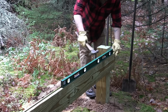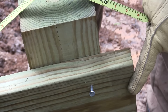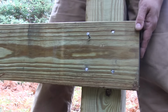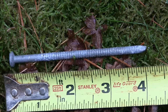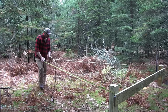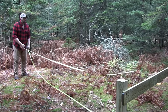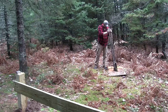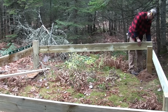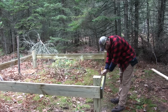This cabin's going to be 12 foot by 12 foot and then have an 8-foot deck. So getting these two posts right, the first two posts, that means everything. To spike this together, I'm using a 4-inch galvanized ring shank nail, in case you're wondering. Once those first two posts are in, and they're nice and plumb, and they're at the right distance from each other, the cabin layout is pretty much set in stone. I can pull all my measurements off those first two posts.